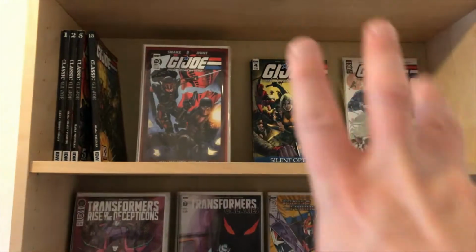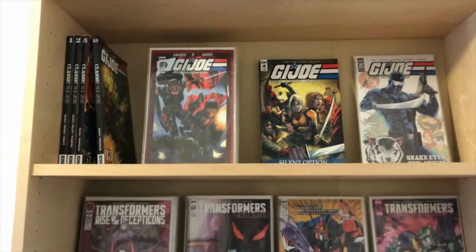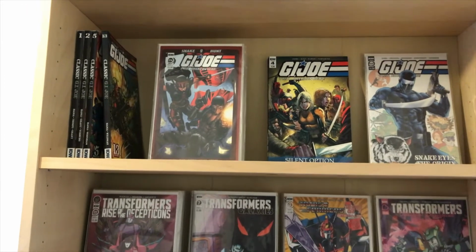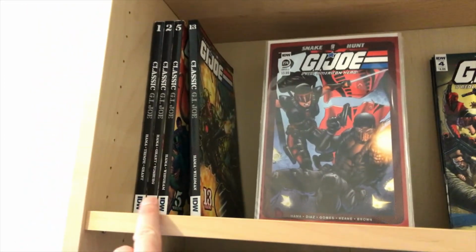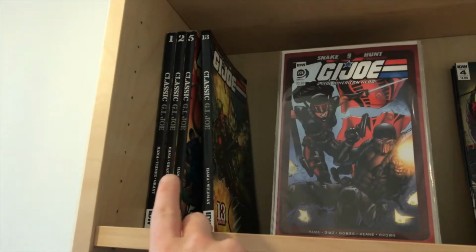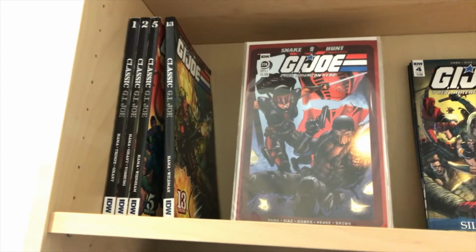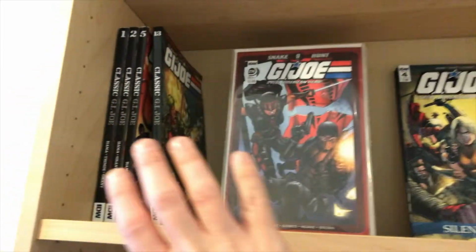I will get into that in more depth, and why I'm collecting each of these comics, when I get round to individual monthly reviews. But here you can see the old classic Marvel collections. Don't ask why I've got 1, 2, 5 and 13. Oh god, let's just say Diamond can't count.